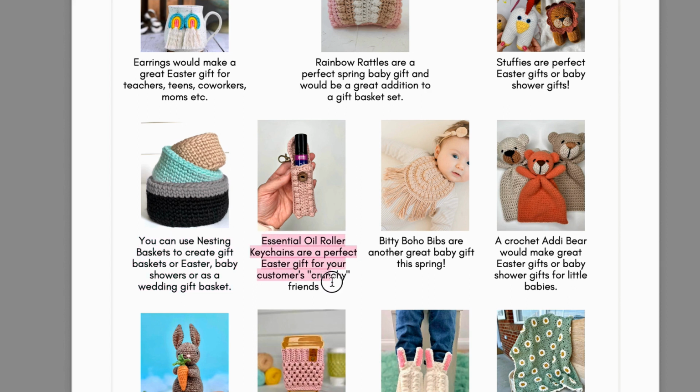Essential oil roller keychains are perfect Easter gifts for your customers' crunchy friends. I have crunchy friends, and they are all about the essential oils, but you can also put other things besides essential oils in these keychains, like lipstick, chapstick, maybe fingernail clippers, all kinds of stuff.